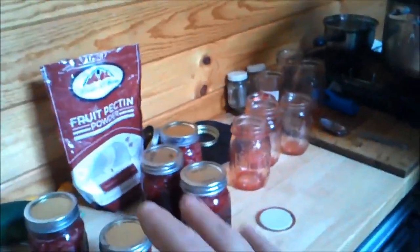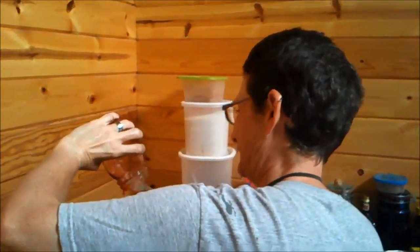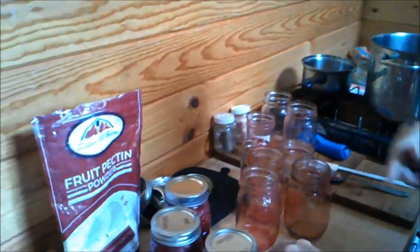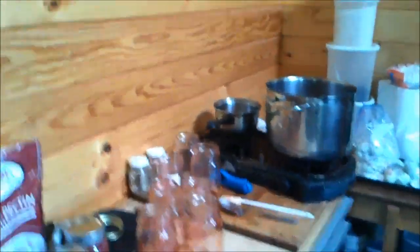But anyway, you can see all the jars we got. It has been a bountiful year for your favorite fruit, isn't it, honey? I still got a gallon of strawberries in the freezer. Well, those will go into our shakes. Those go in our shakes. But this is 2.5 gallons of strawberries.